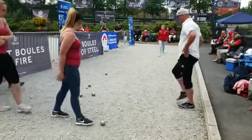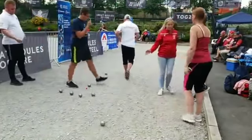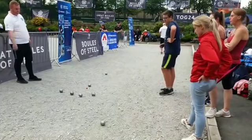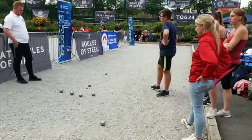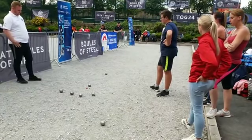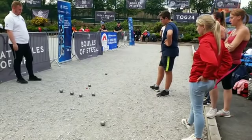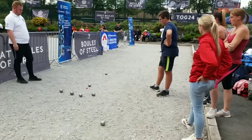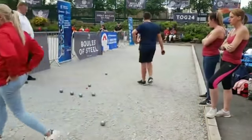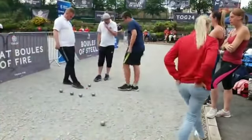Yeah. And that's another great point from Sarah. Southern with 3 at the back. Callum with 1. Stephen with 2. Stephen going to take on this shot. Can he get rid of this without moving the jack? And he took the jack. Still 2 to come.